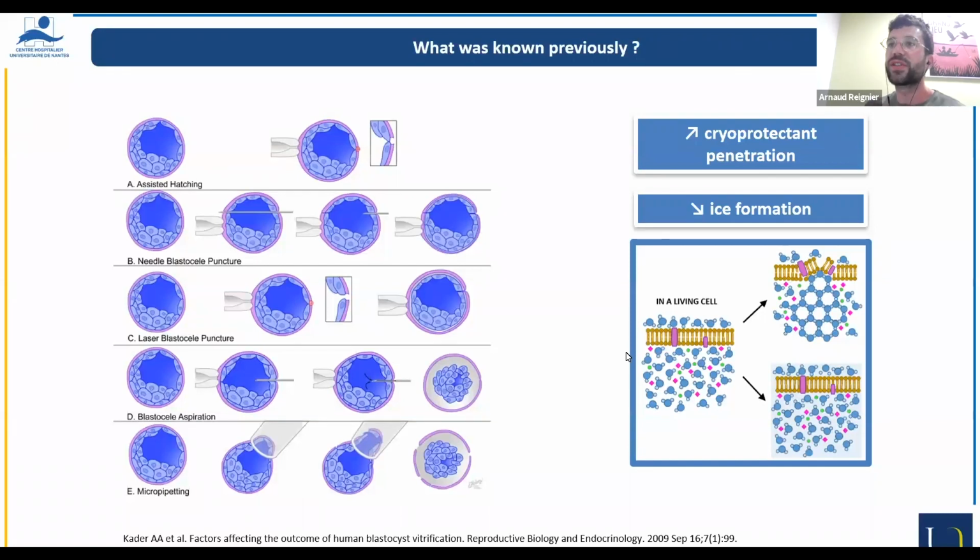All those procedures are made to optimize the cryoprotectant penetration and to eliminate ice formation, which can damage the cellular structures. The blastocoel is theoretically an issue for the vitrification process with a risk of ice formation. And this is why artificial shrinkage aims at reducing the volume of this cavity in order to reduce the ice formation.